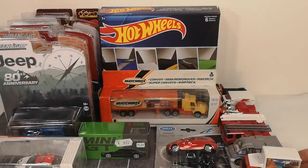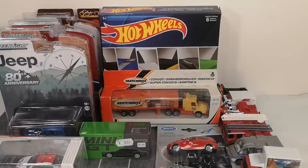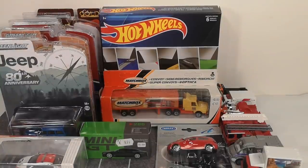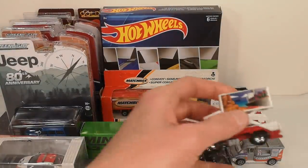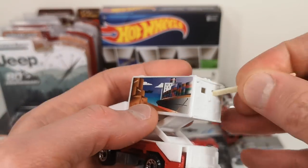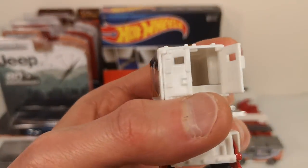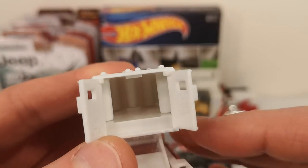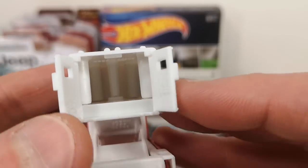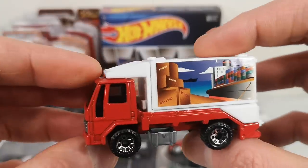I kind of forgot to take my thingy to open up the doors because they are a challenge to open. So I got my usual thingy here that I use for that. Like that, you can see there's not much going on inside, just some posts. Click and then click like that.